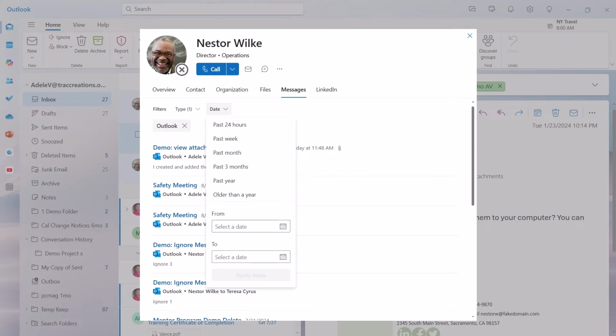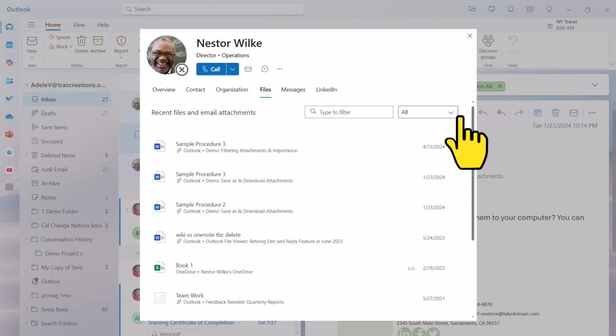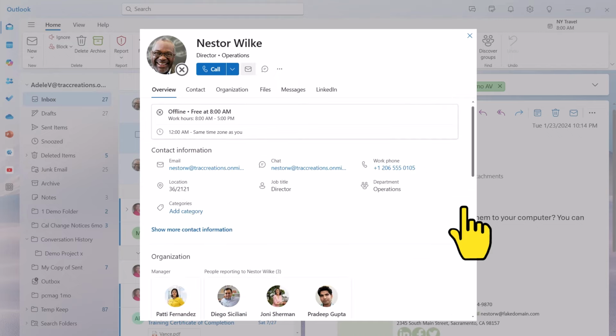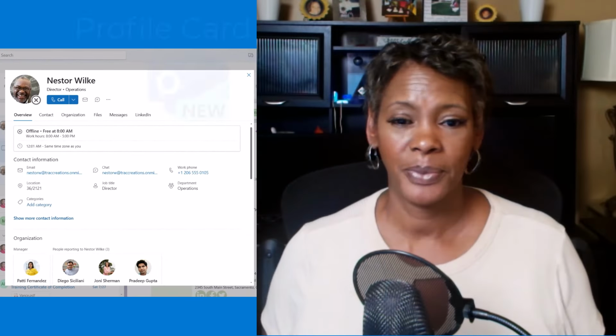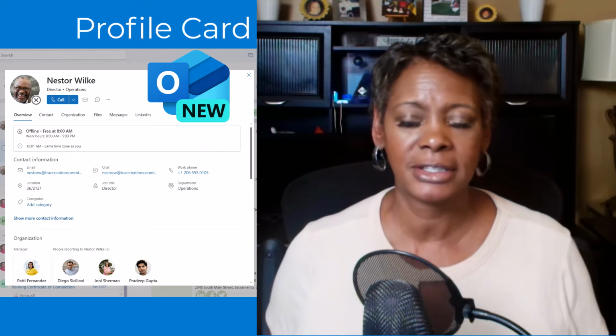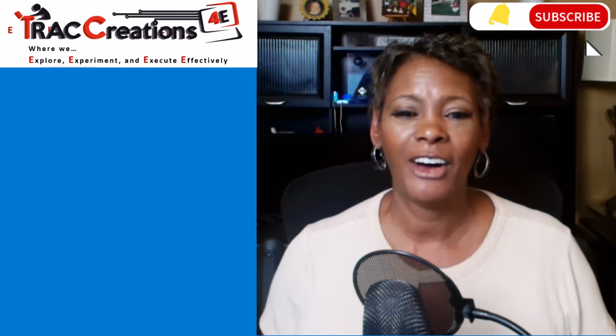I can find information. Notice that even though I was under overview originally, it also is pulling this information from the appropriate tab. Let me show you a few other things that are available. Let's click on files, you have the ability to filter by file type to find things quicker. You can send him an email message or chat, and there's a few others. So again, use the profile card to find any related messages on Teams or in Outlook for a user and more. Now, go work your magic.